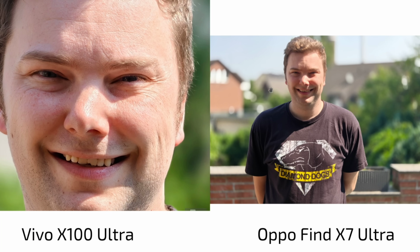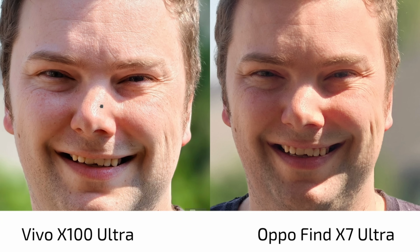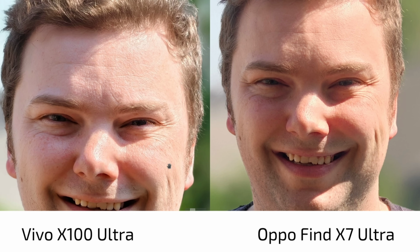In terms of detail levels and sharpness, both are doing an excellent job. But if you really have to pixel peep and take a look here, now we have a little bit better exposure control with a bit warmer look on the Oppo Find X7 Ultra, where we have a little bit more hotspots on the Vivo X100 Ultra, but maybe a little bit less warm, more natural looking kind of photo there. And in terms of sharpness and details, I think the Vivo X100 Ultra is a tad sharper than the Oppo Find X7 Ultra, but it's very, very close between those two.